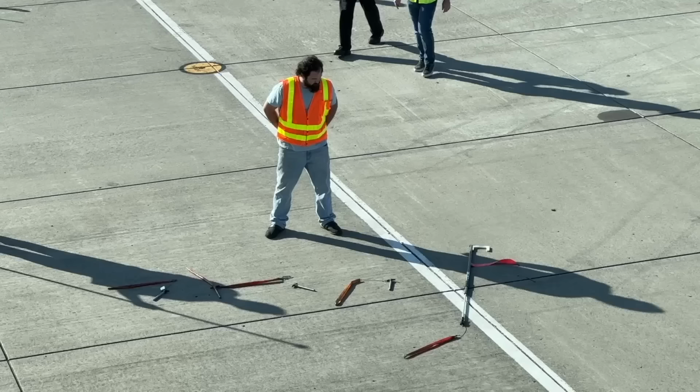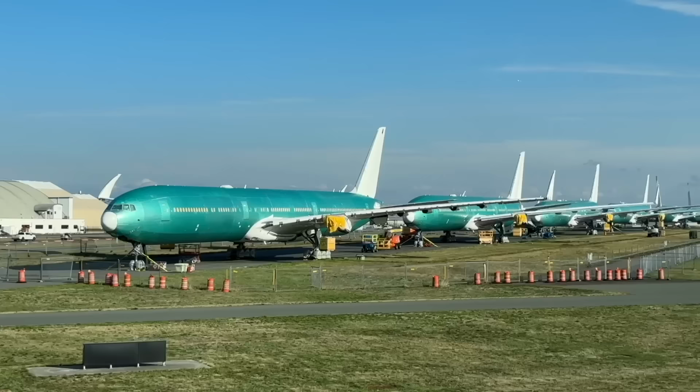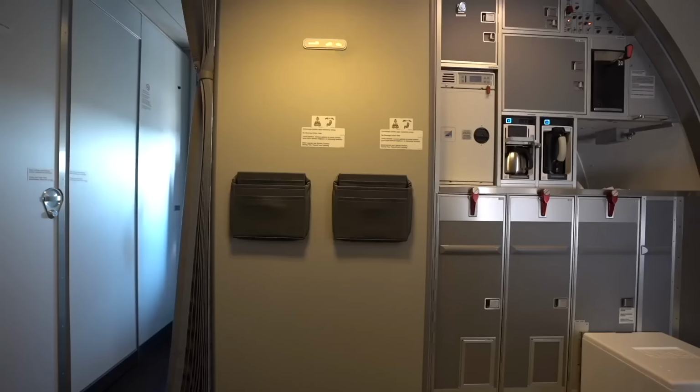1, 2, 3, 4, 5, 6. 6 minutes, but we are ready to leave the Boeing factory now. After some time, we are finally going. The engine started, taxiing now. Joining me, we have four staff going on board this delivery flight.